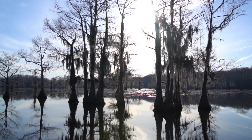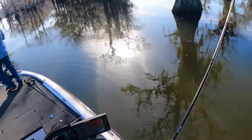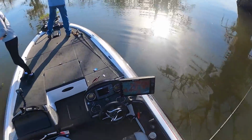We're fishing these cypress stumps. We'll talk about it more as we get along, but yeah, it's gonna be fun. Let's see what we can get into. There's fish. There you go. There you go. First blood.